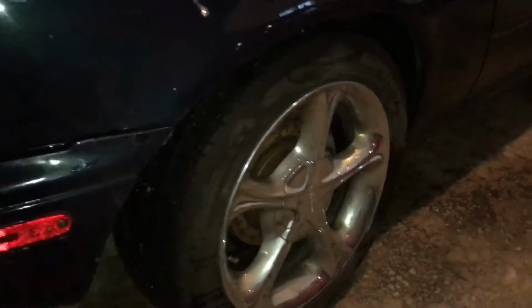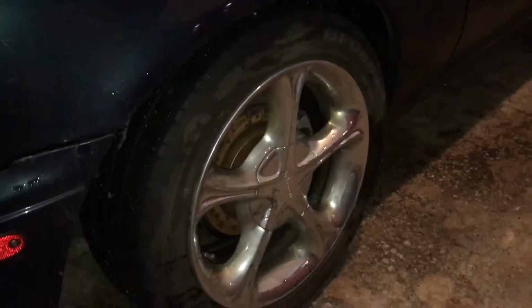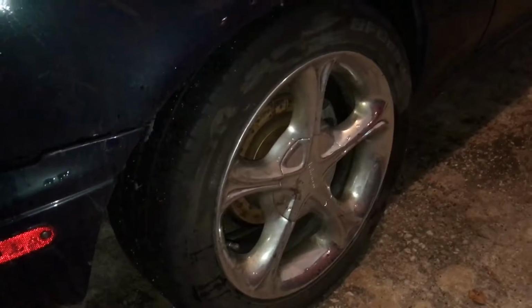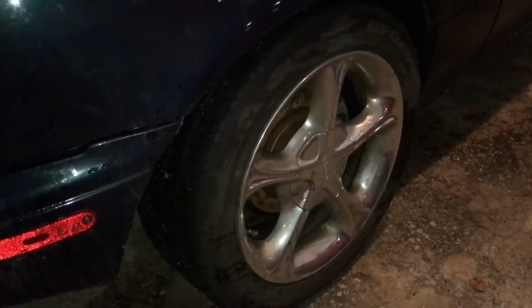And I've got 16s on the car right now, and this is what came with the car when I bought the car. So the car came with 16-inch rims and tires, and that's great and all for summer. And these are all season tires on here, by the way. That's not going to do very well during the winter time, and especially a tire as wide as this.